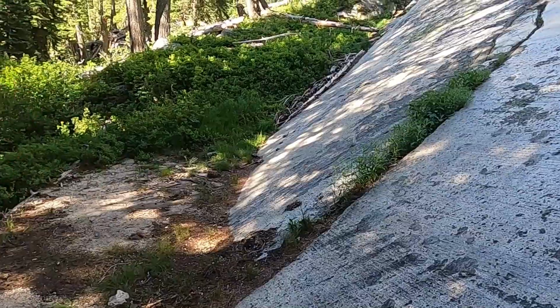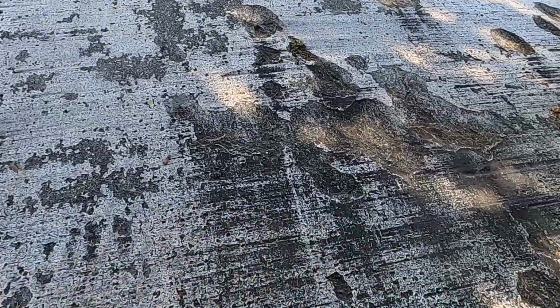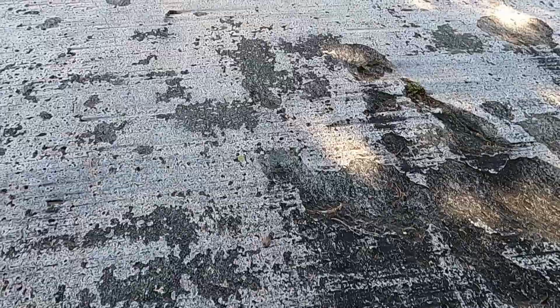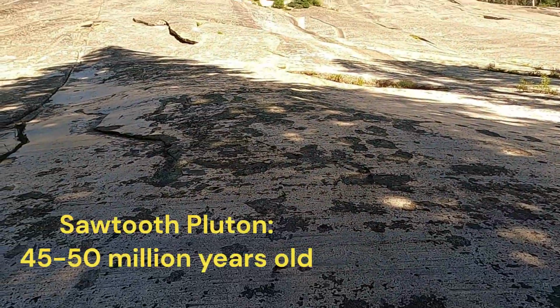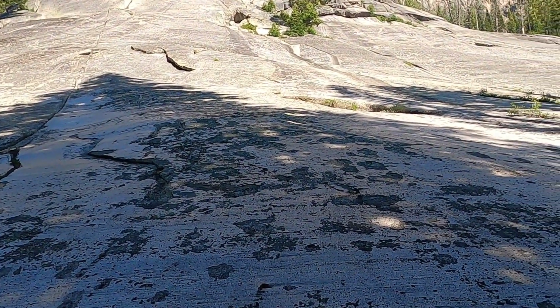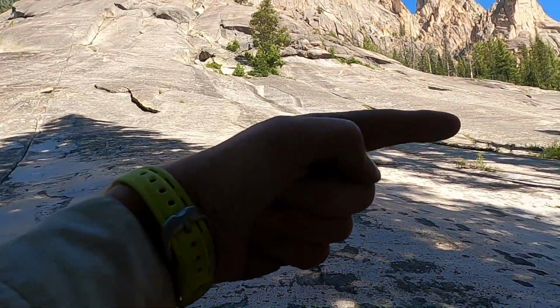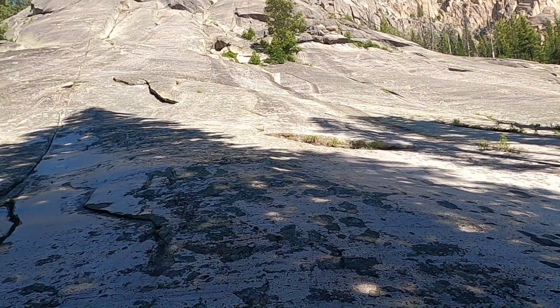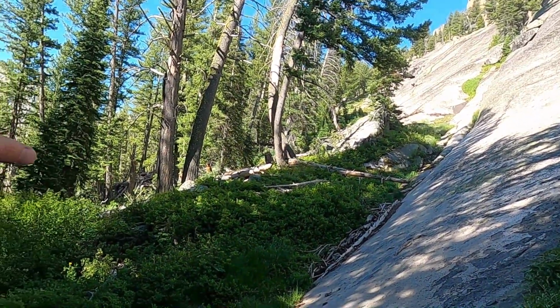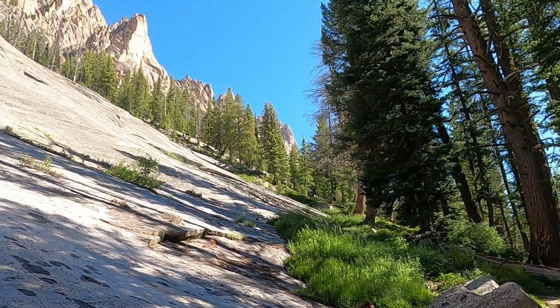Maybe the first thing we can talk about, because we'll see it really prevalently throughout the entire climb, is the glacial polish on the surface of the granitic rock. We're going to be climbing up the Sawtooth Pluton granitic rocks, these granites that formed in these magma chambers that cooled and solidified deep underground. And this entire buttress has been sculpted by glaciers moving down the canyon from left to right, from the high country back this way towards the west, down to the Stanley Basin in the valley out this way towards the east.